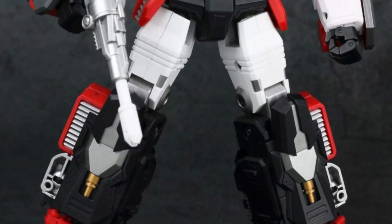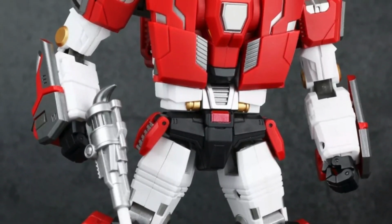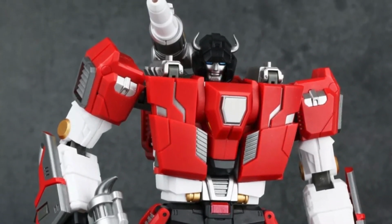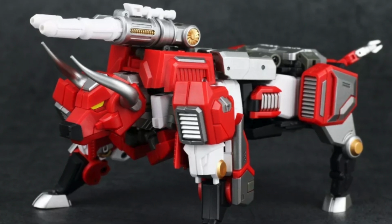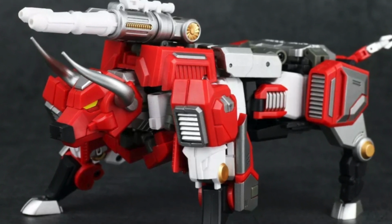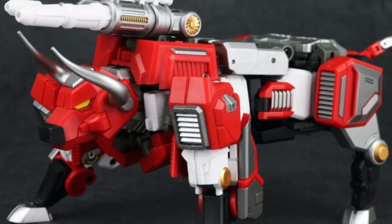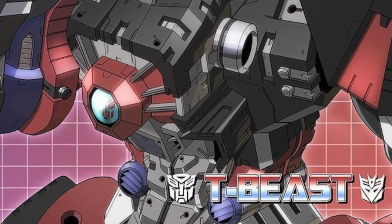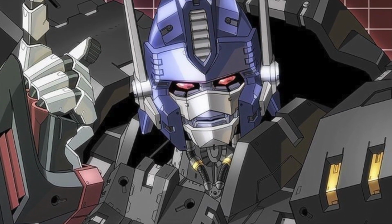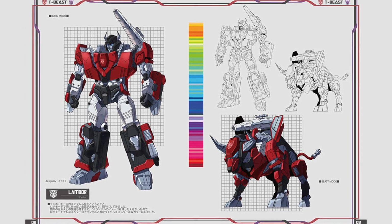GT-11 Red Bull is the latest release from Generation Toy and heavily reimagines the classic Generation 1 Autobot character known as Sideswipe. The big twist here is that Sideswipe now has a beast mode instead of his iconic Lamborghini Countach, and transforms into a rather striking Red Bull in a clear nod to the logo for his more usual vehicular form. The design itself is taken from an unofficial book of artwork known as T-Beast by Kuramochi Zuken Group, and looks to be keeping quite close to the original sketches contained within.